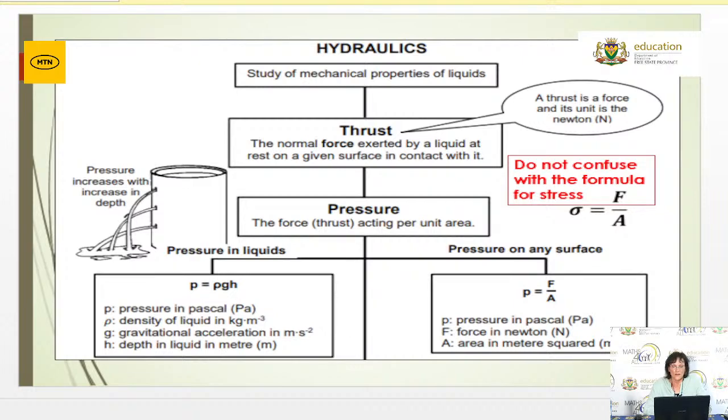Now here you have to be very careful, because when you calculate pressure, you cannot use the formula for stress, which is also force over area. Sigma equals F over area. That is an inappropriate formula. Do not use it here. And the unit is still also Pascal.